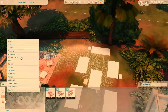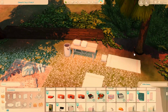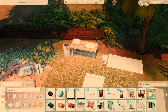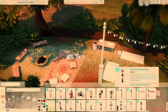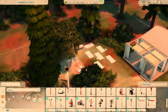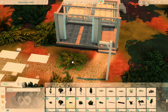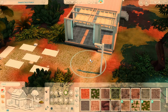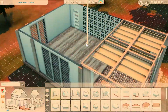And then in this corner over here, I'm just gonna put down a table with more towels. Realistically, this table would probably have water and drinks on it for people, but I couldn't find anything in my custom content that looked good for that. So just put down towels and a little book of information. And then over here, I thought about putting plants, but I ended up just putting down some benches. Mainly that's because the plants couldn't get close enough to the building without having a leveling issue, but you know, that's another story.